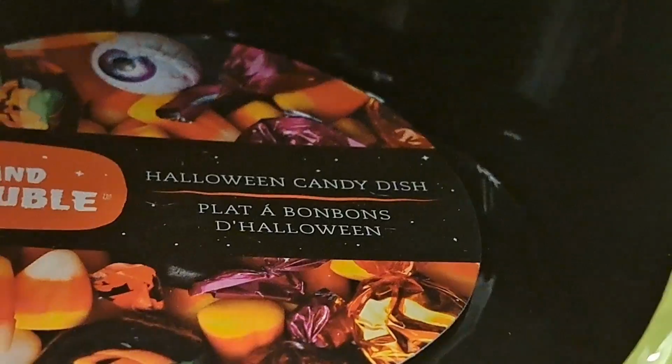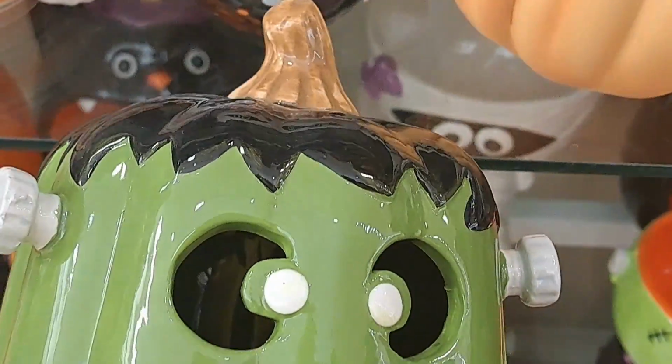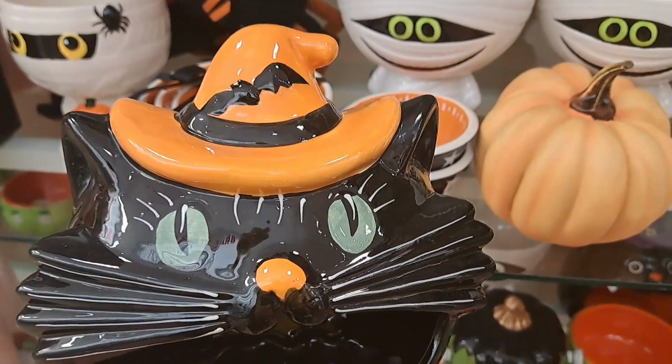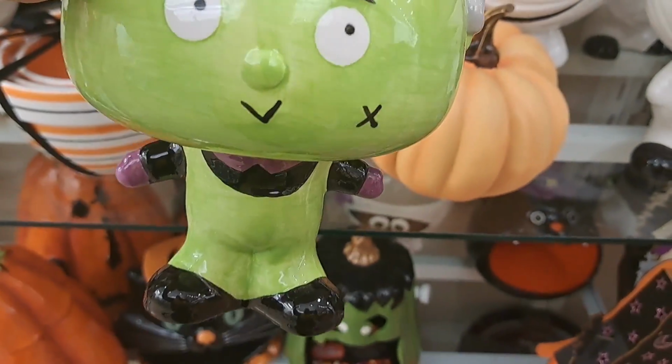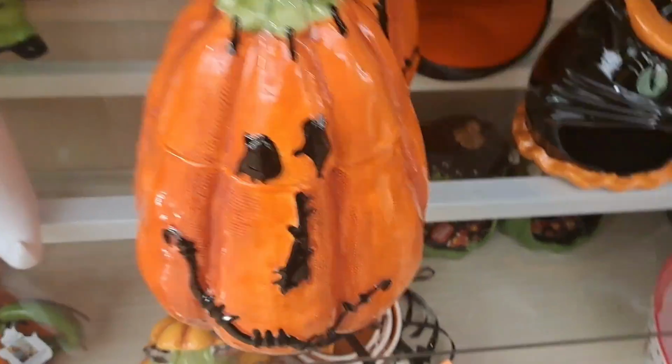There's a few pieces here I had not seen yet. And this is from, I guess, Toil and Trouble. Toil and Trouble is a brand that I'm really liking too. It's super cute. This one was only $7.99, not a bad deal. They are rather small though. These aren't as tall as the other ones.